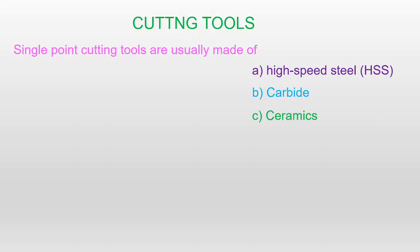Ceramics. Ceramic cutting tools are made from materials such as aluminum oxide, silicon carbide, and silicon nitride. They are extremely hard and wear resistant, making them ideal for cutting hard and abrasive materials.